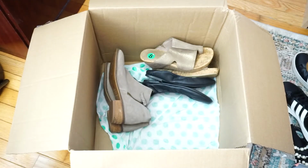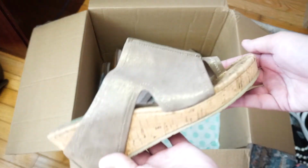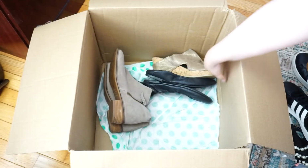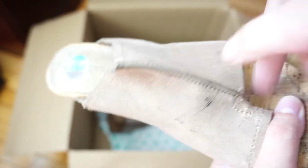I don't really like how they package the shoes for transport. It feels like a lot of things get scuffed and a lot of things just don't end up in good condition. This is a pair of wedges from Donald J. Pliner. They are in good condition overall from what I can see on the bottoms. I'll see how those do, except yeah, they have some dirt here, probably from another pair of shoes.